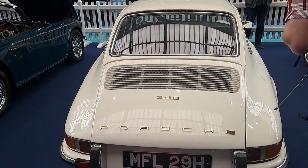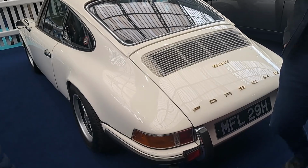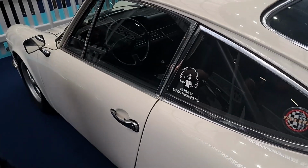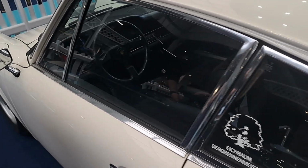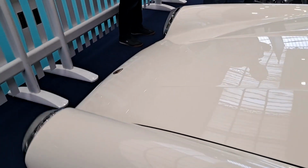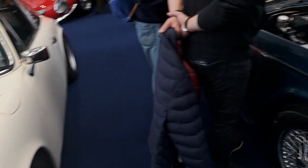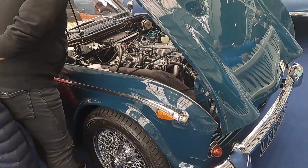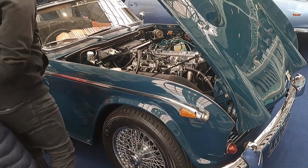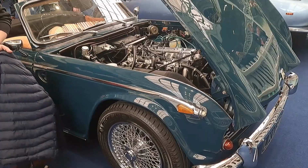1969 to 70 Porsche 911E. I think E stands for Einspritzung. This car's clearly been in a German-speaking country at some stage. Maybe it's been imported recently. And then it's that Triumph 2.5 PI. Sorry, Triumph TR5 PI. I do apologise. Same engine as the 2.5 PI, of course.